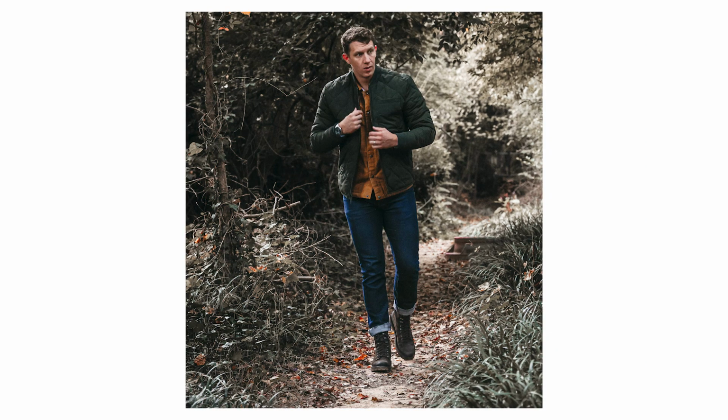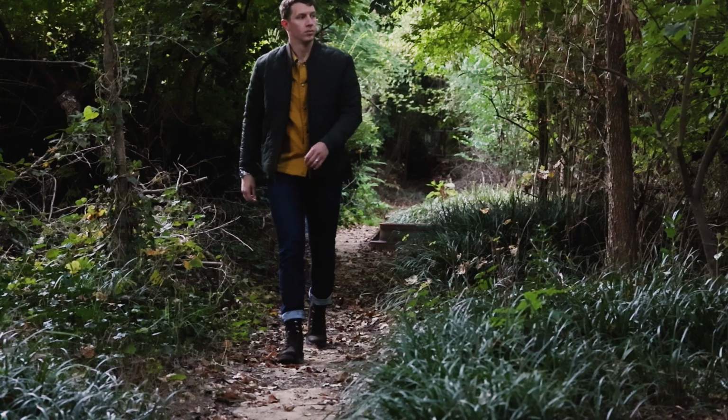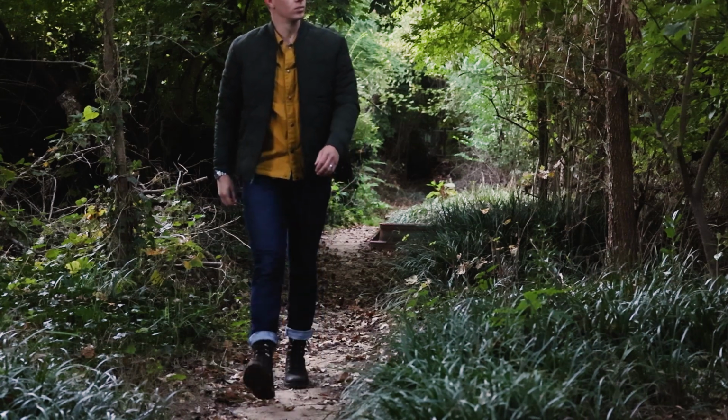I really like pairing mustard yellow and olive green. That's one of my personal favorite color combos. You might have your own. That's one of my favorites. And the green of my jacket really does well with the dark olive suede on the Explorer.